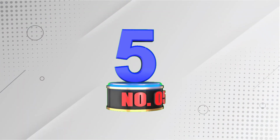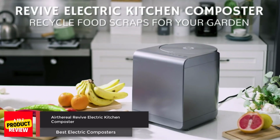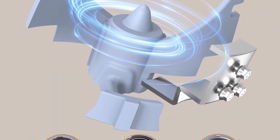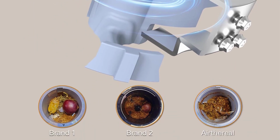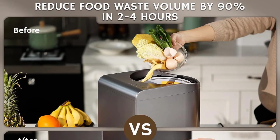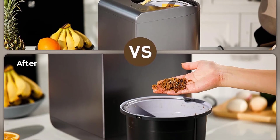Number 5. Ethereal Revive Electric Kitchen Composter. For the fastest composting time, the Ethereal Revive Electric Kitchen Composter can create soil amendment in as few as 2 hours, although it can take up to 7 hours depending on the scraps inside. Like some other composting machines, the Ethereal can compost soft bones, dairy, and meat. It only has one cycle. Users simply press the power button to start the process.